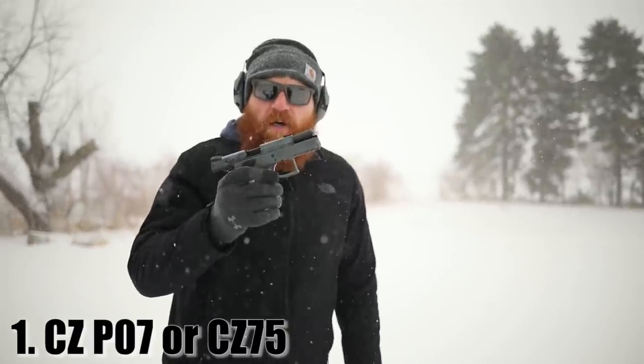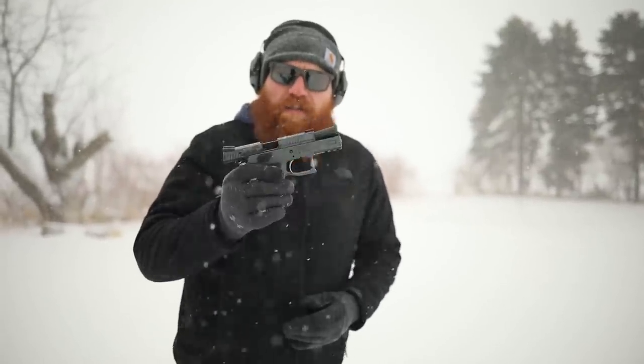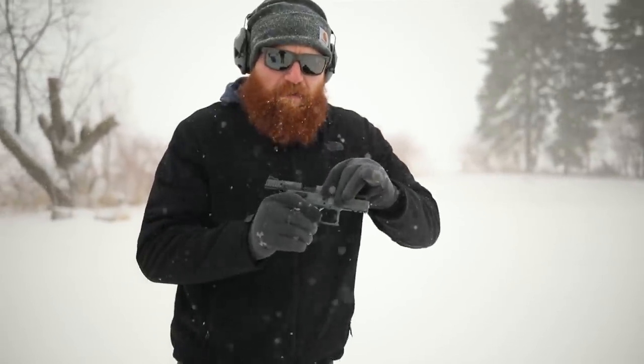Runs like a champ. Now, if you're looking for a handgun for winter carry, I don't think you can do any better than this. This is my actual winter carry gun, and that's coming from a guy who's probably tested and shot every major pistol on the market at least 1,000 times. I personally love this gun. This is the CZ P-07. There's a couple of features to it that I really like that make it a really, really good winter carry gun.